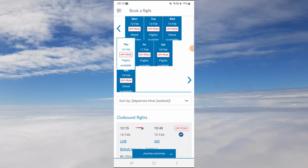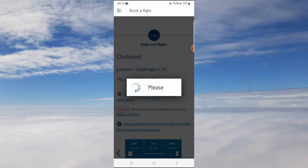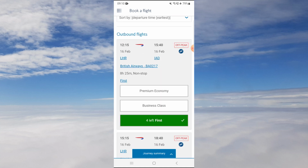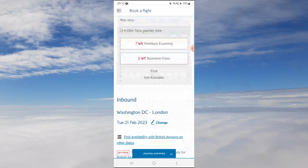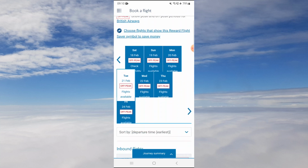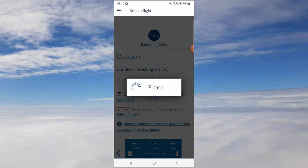If you scroll down, you'll see the 16th. And if you click on the British Airways BA02, this is the information for the flight. What kind of plane, details, etc. If you keep scrolling, there you go. So you've got first on the outbound, you need to keep going down until you find your inbound, which is the return journey. And do the same, picking which class. There we go.